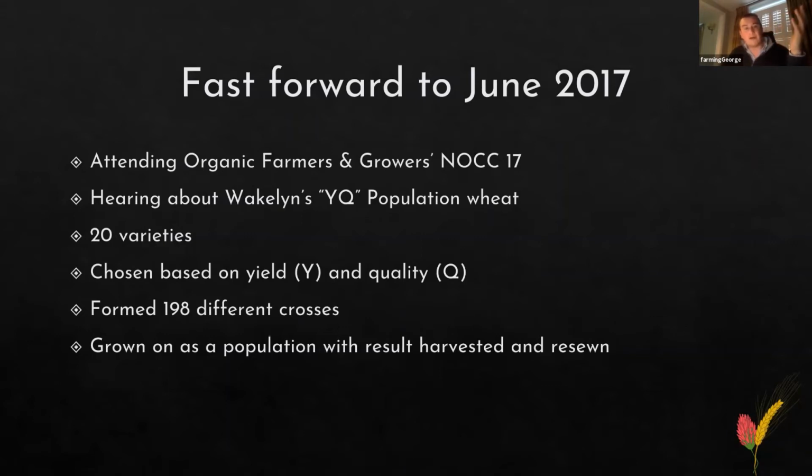And I heard there about Wakelyns' YQ population wheat. Wakelyns is an amazing research farm up in Suffolk. And my very good friend Henrietta is actually starting a bakery up there at the moment. It was started by someone called Martin Wolfe, or Professor Martin Wolfe, who sadly died just over a year ago. And he was incredible. He's one of the pioneers of agroforestry within the UK.